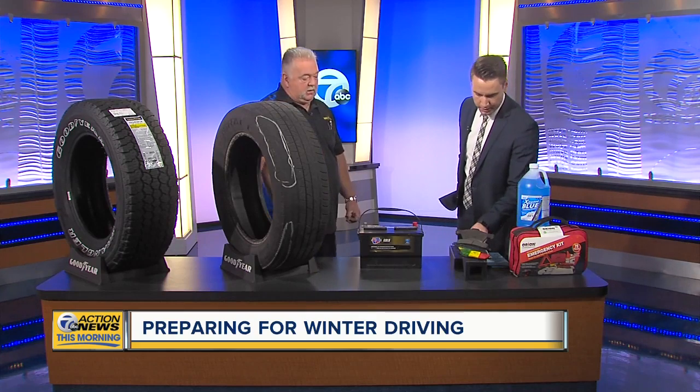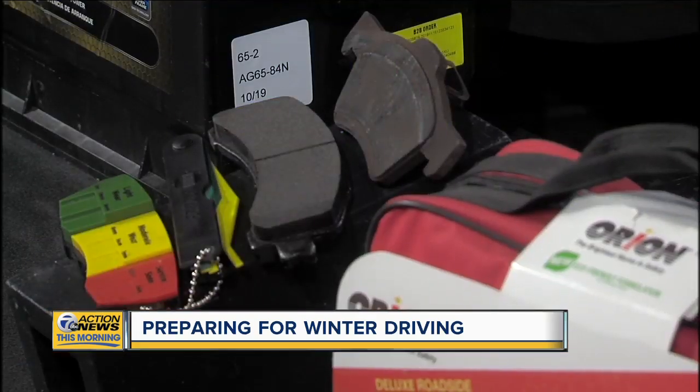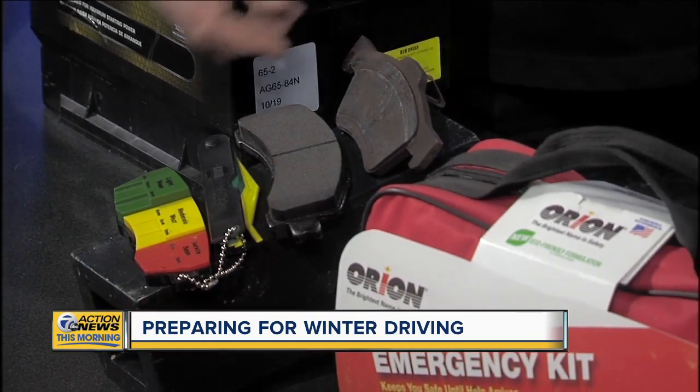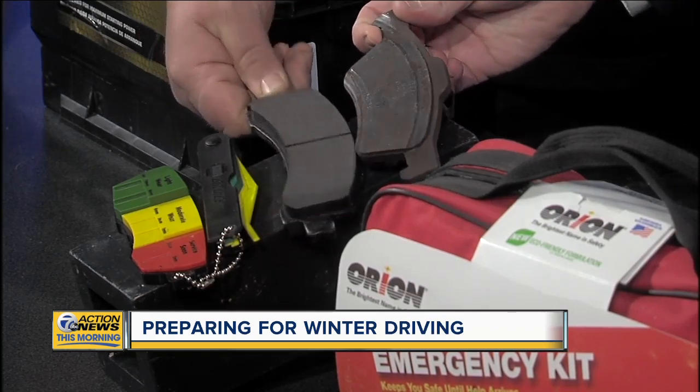And then what do you have over here? Some brake pads. Brakes are essential in stopping your car. You can have great tires, but if you don't have great brakes, you're still not going to stop. I showed you a worn out pad. Here's a brand new pad. You can see the thickness of the pad itself compared to a worn out pad. Oh yeah, this is nothing.